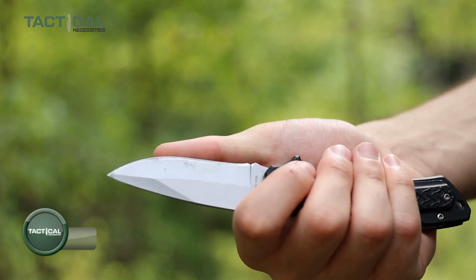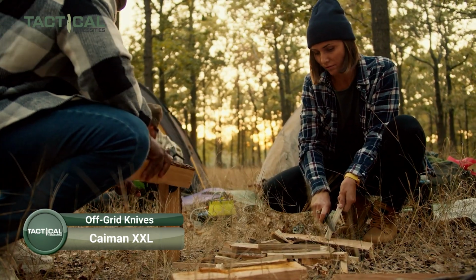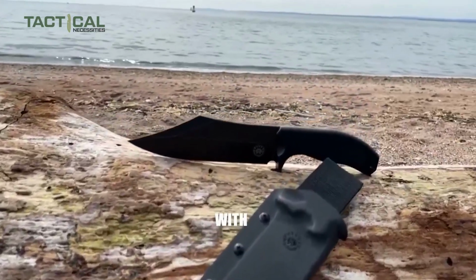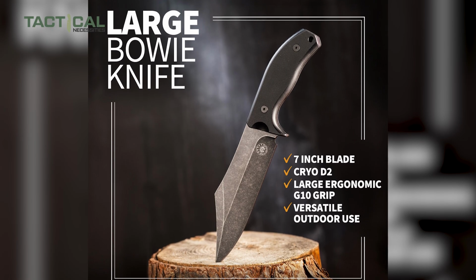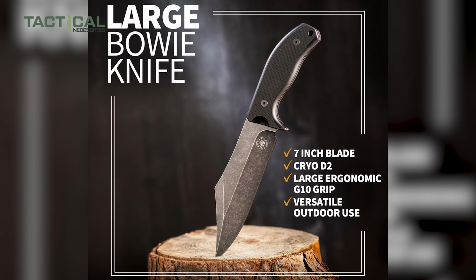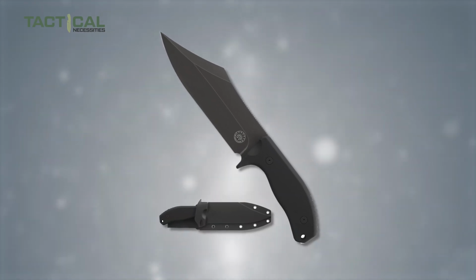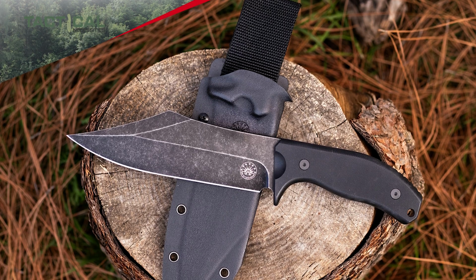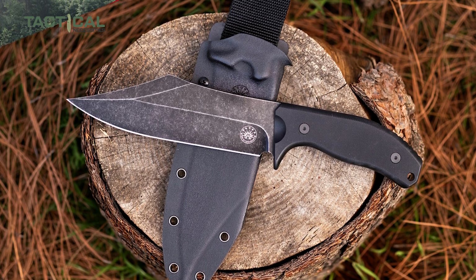After something so refined and precise, maybe you're curious about sheer size and chopping strength. That's where the Caiman XXL enters, which is pure brute force. With an overall length of 12.1 inches and a Bowie-style blade measuring 7 inches long, the XXL takes cutting power to another level. The design actually stems from their popular folding knives, but after so many requests, they turned it into a full-tang fixed blade.